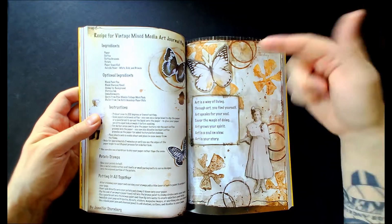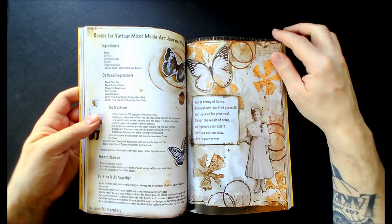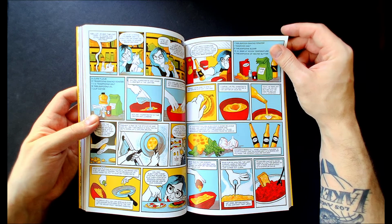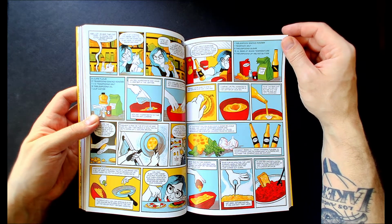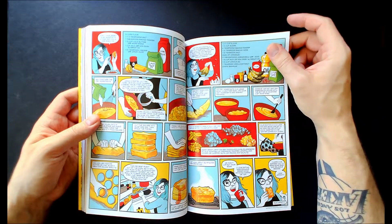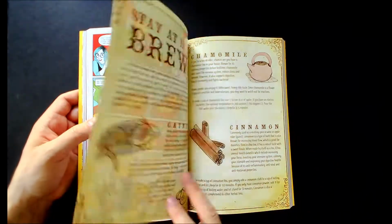This was cool too. A recipe for vintage mixed media art journal page. This is something I definitely want to try out. Got some more recipes on how to make flatbread, how to make beer bread, banana bread, biscuits. I mean, dude, this will keep you busy. Baking, I love this.